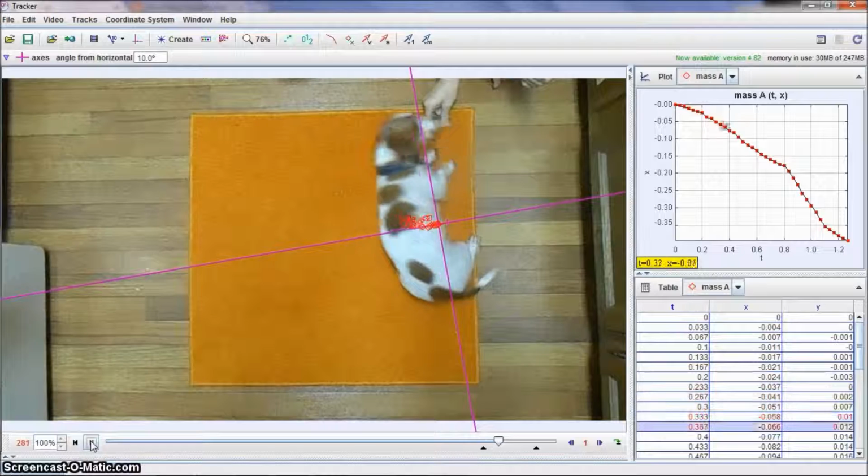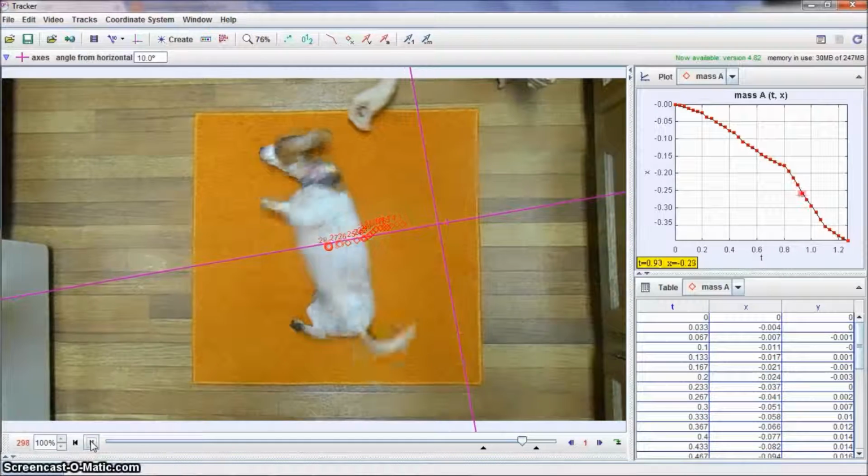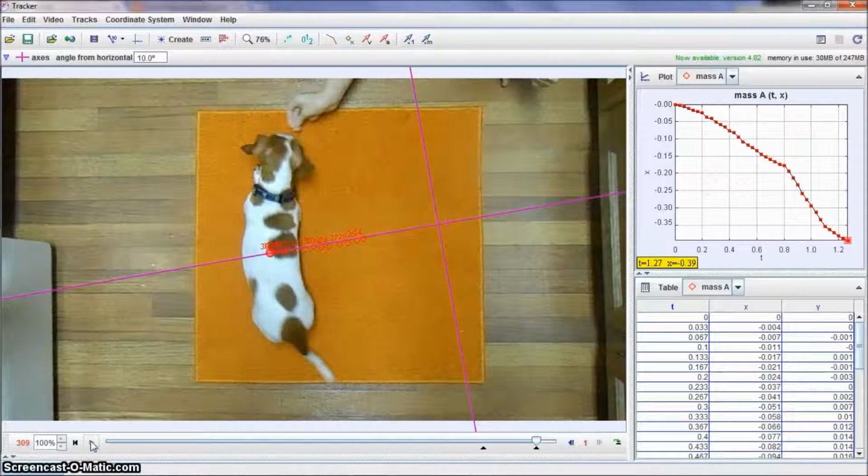I put the origin of the axes at her center of mass in the first frame and tracked her center throughout the entire time interval. The tracker gave me this position and time data to work with in my code.